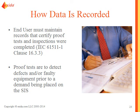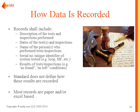And a chain is only as strong as its weakest link. Generally speaking, that tends to be the final element. So proof tests and proof test coverage is important, and this needs to be considered.